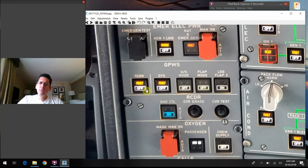An interesting thing to mention is that if you had the terrain push button off here, it would not affect modes 1 through 5 of the basic GPWS that we talked about earlier. Just a little sidebar. The system push button, though, would turn off those mode 1 through 5 warnings. I was trying to think about a scenario when you would turn that off. I think if there was some problem with both radio altimeters, or some of the sensing information on the airplane that directly tied into these mode 1 through 5 alerts, that would be a reason why you might turn the system push button off.